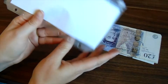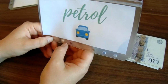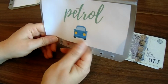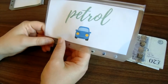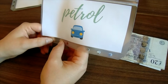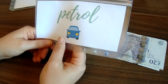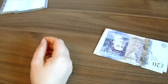Now petrol is empty. It's always empty. And actually I'm not going to put anything in here. I filled the car up in midweek, and I shouldn't need any more petrol this week, because I'm not going to work, so I'm doing less travelling, and we're not doing that many things. So that should last me until the weekend. But I've said that before, haven't I? And then it hasn't. So we'll see. I'm leaving that empty for now.